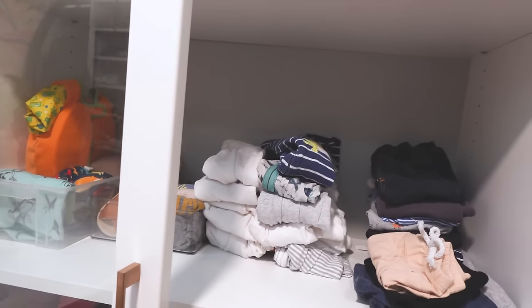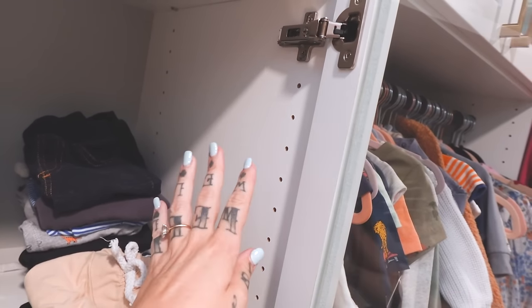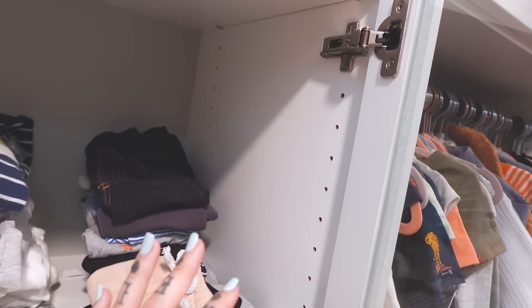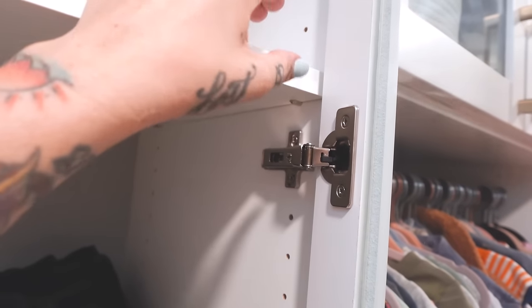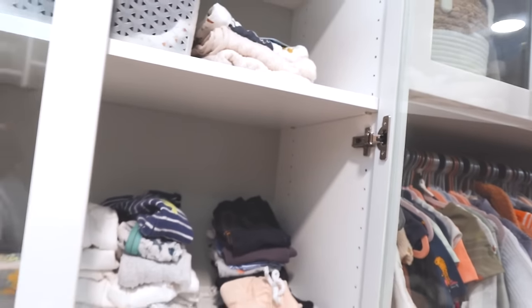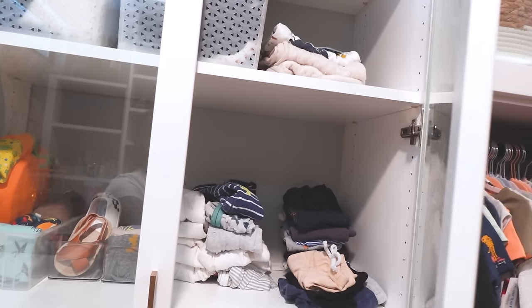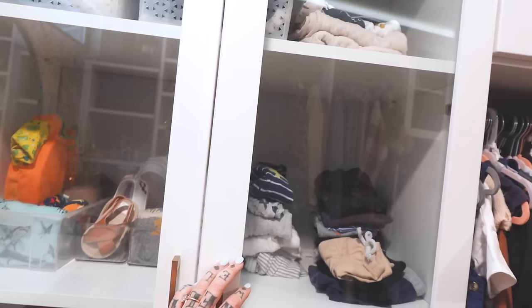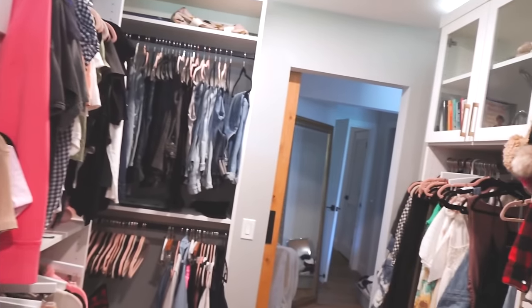At first I was like, I don't really want any of these dots in here, and Danny was like, do the dots. You're gonna appreciate it. The fact that you can easily take these little pins out right here and pop them wherever you want them, and you can easily move your shelves around to whatever your needs may be, whether you're switching your wardrobe from summer to winter, or whatever is going on, you can make it work for you.